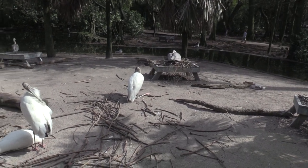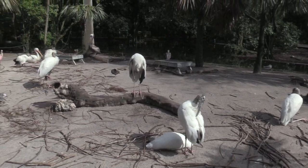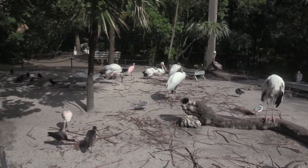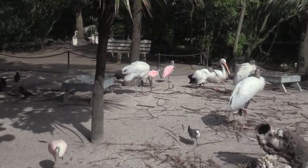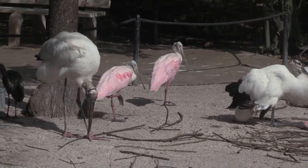They build all their nests. Look how this one makes a nest. Oh, I see a spoonbill. There we go. Roseate spoonbill.